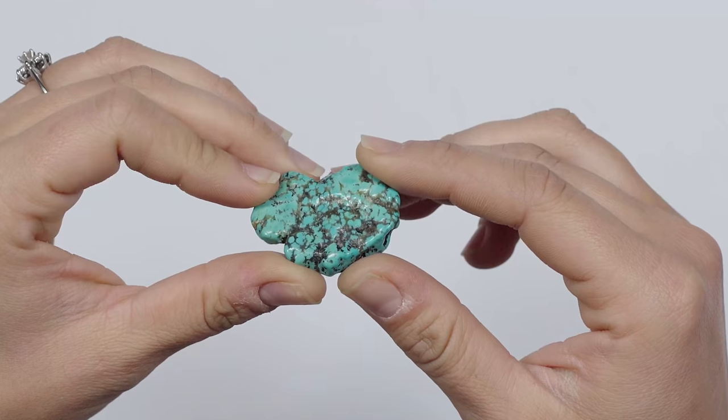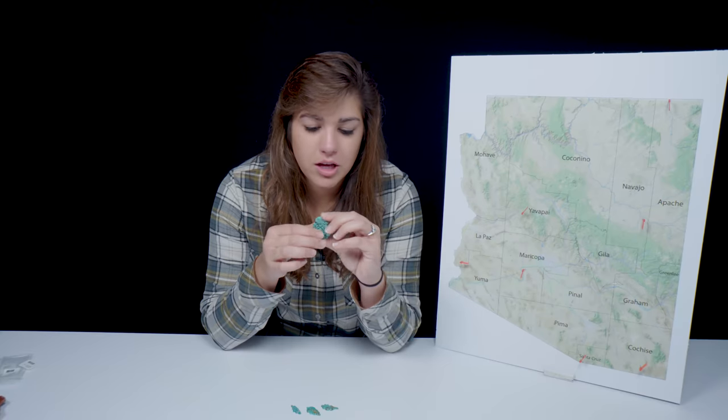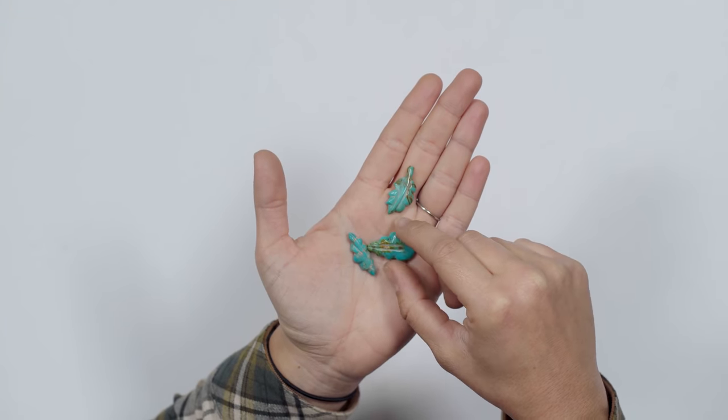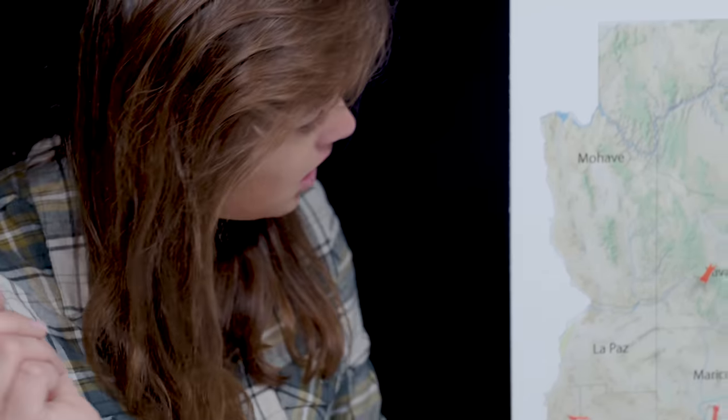Okay, let's see what we have. We got turquoise. If you guys notice, it's kind of got this spider webbing pattern, which is really pretty. This would be from the Mineral Park mine. And then we've got some little hand-carved leaves of Kingman turquoise. And these are all in Mohave County. Mineral Park was actually the county seat for quite a while.